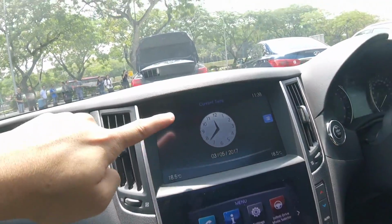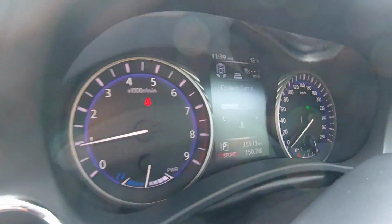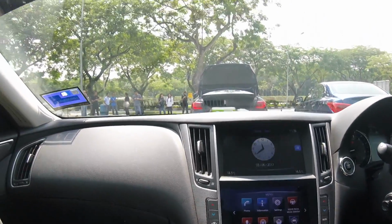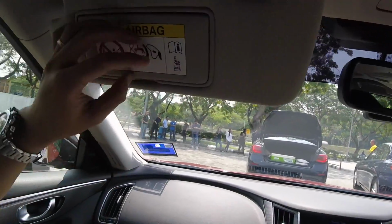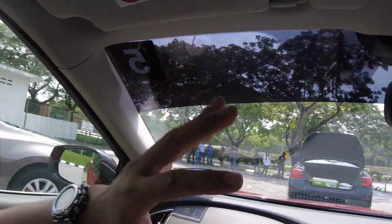You know, old technology. This one is new technology. This one is some technology. So yeah, man, that's the interior. Look at other bits. Okay, sunglass holder. Alright. And then you get this. Vanity lights. Nice. It's a nice cabin actually.